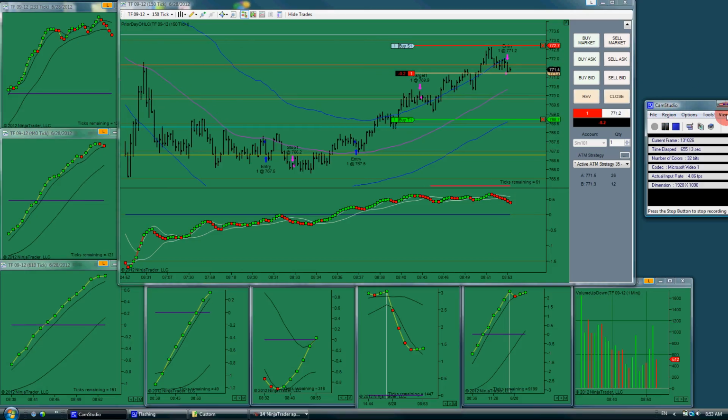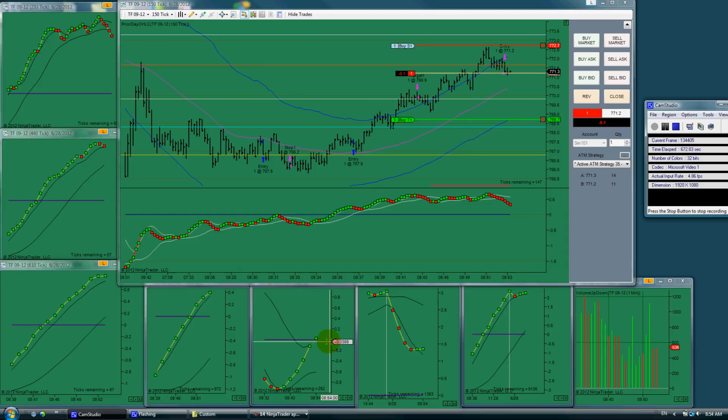I took a short, perhaps prematurely, but I kind of like the shapes here. Got a nice down V, bulge, separation at resistance here. So I think we're going to have a little ride down. Now let's see how far.